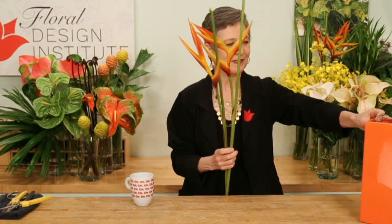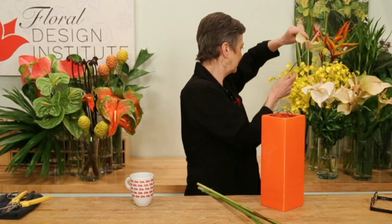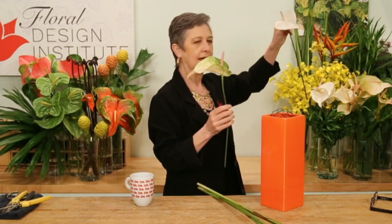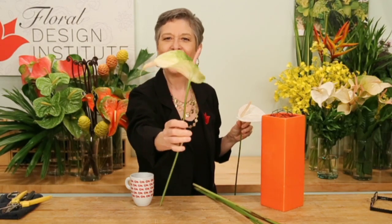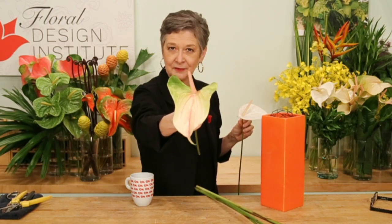Heliconias in the orange. I'm going to do something fun with those in this orange vase. Don't you think that'll be grand? Pretty much fabulous, yeah? And then more. That one is, oh, you're going to love this. It's Maui Bride. Maui Bride. It looks perfect for a wedding with that soft pastel.